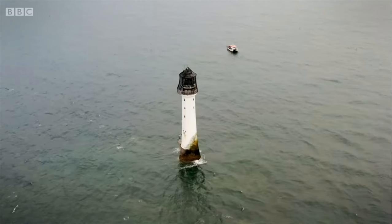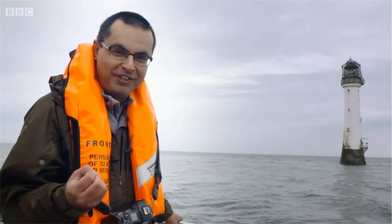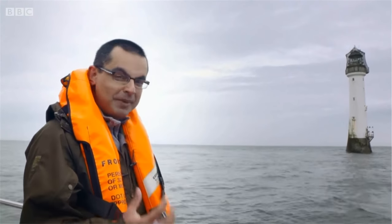So many years later, when I told the same story to my own kids about the Bell Rock, I thought I have to come out here and visit it finally. So I did a few years ago, and every time I come out and see this amazing structure up close, it just takes my breath away.